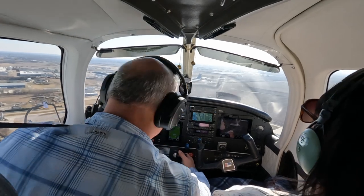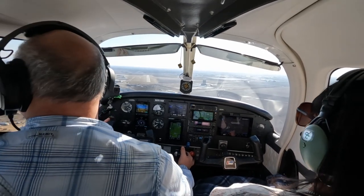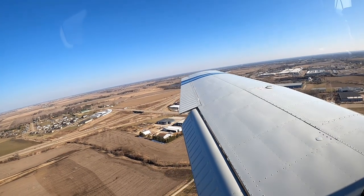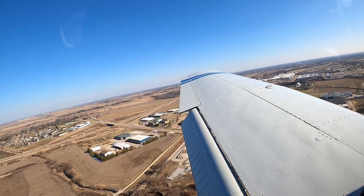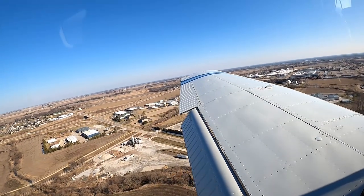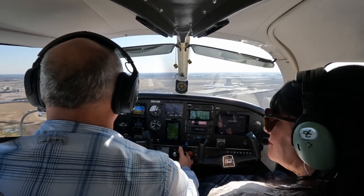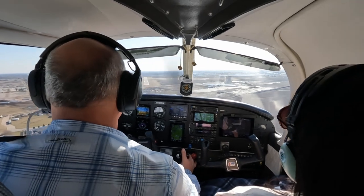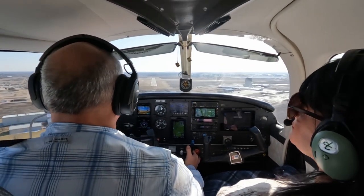A00 Victor Victor on the downwind. We have that traffic on final. Okay, I got you in sight. A little crosswind going on here. Same with Mason City. Yeah. All right, there's my 70 knots.